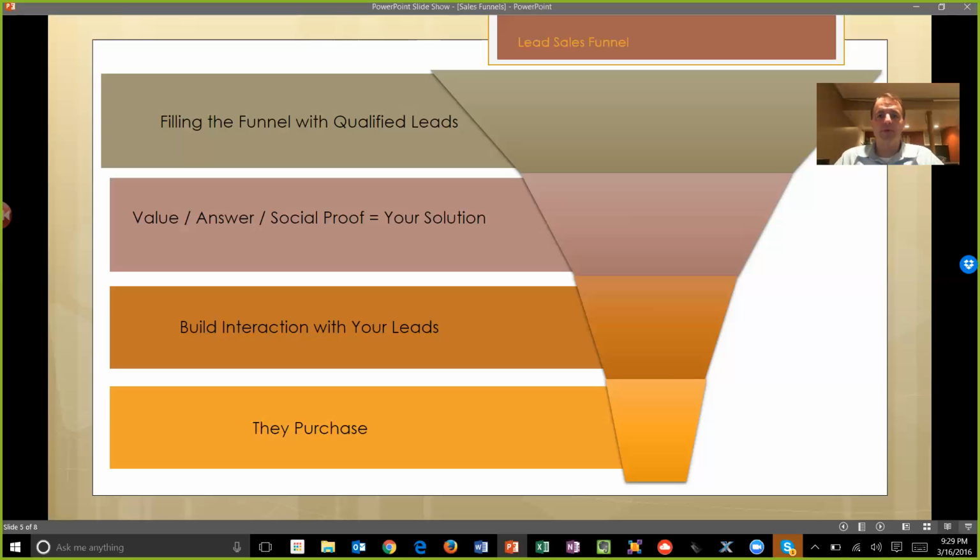And truthfully, if your solution is worth the money you're asking people to buy into, there's going to be social proof out there. Because if there's not, then you really might want to think about a different solution or offering a different solution. And that's where I want to talk about over time.